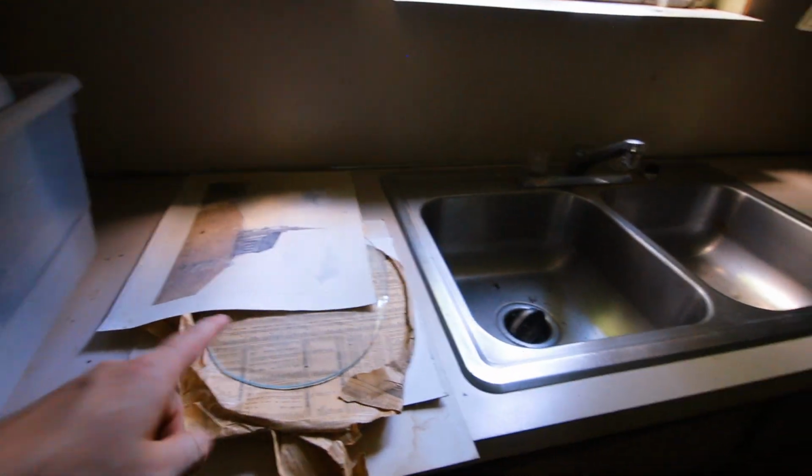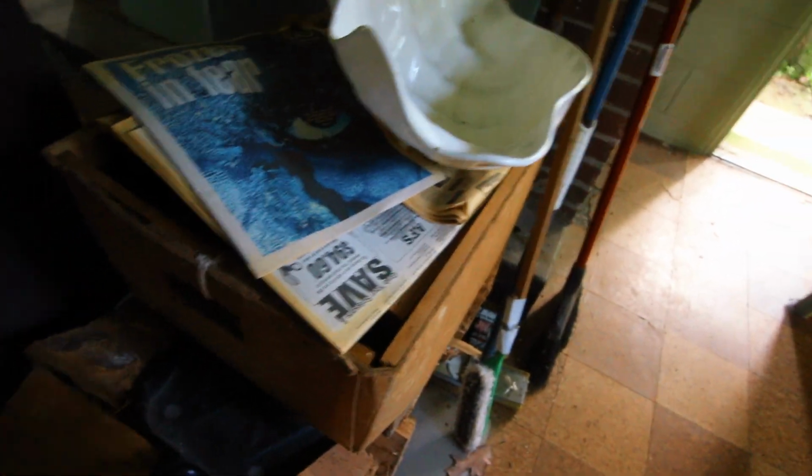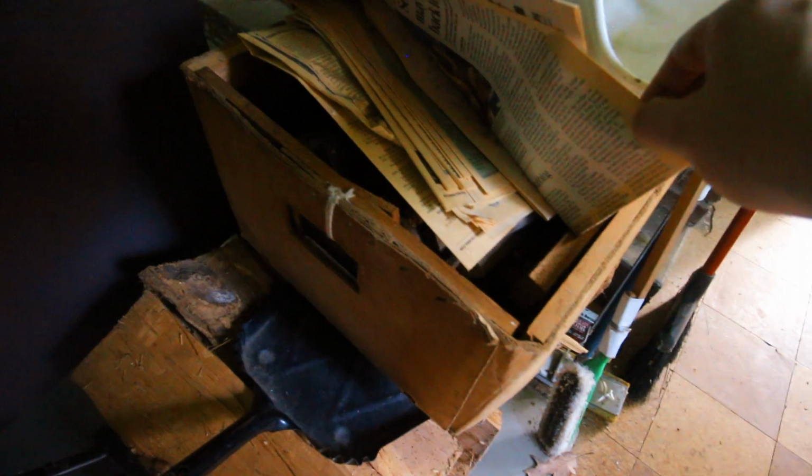Some of the newspapers laying around are even from the 80s, but a lot of them are also from 2005, so they're not too old. But there is a ton of them. They're just all over. And there's a full box right here filled with all old newspapers.